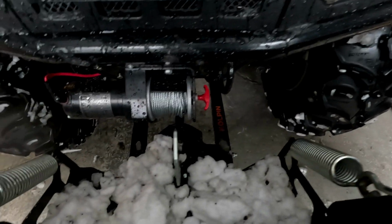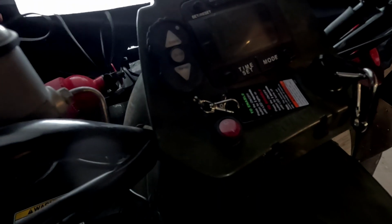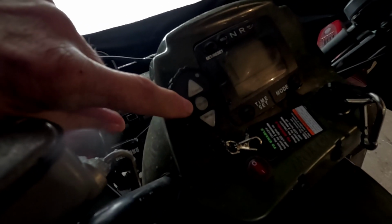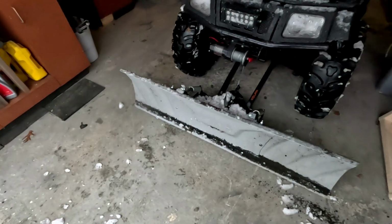We do have the new winch that I installed that's working perfectly fine with the remotes. I do have a handheld remote to raise and lower it, but I also have the Bluetooth keypad, so when I'm plowing I just hit this button for 3 seconds, and then now you can raise and lower it. So that's what I was using when I was plowing, and like I say, very pleased with the results.